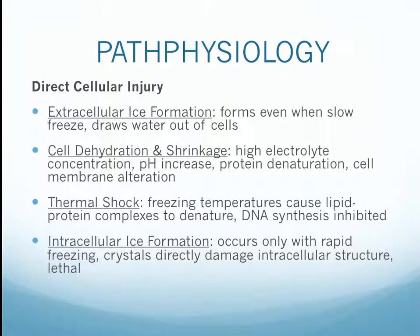The ice crystals themselves draw water out of the cells, and it will cause cell dehydration and shrinkage, leading to high electrolyte concentration and pH imbalance. I actually think it's a pH decrease, but don't quote me. I know that the pH gets kind of screwy. Proteins will become denatured, cell membranes will become altered, and the cells can die. Thermal shock is a phenomenon where these freezing temperatures cause lipid protein complexes to denature, as well as DNA synthesis to be inhibited.